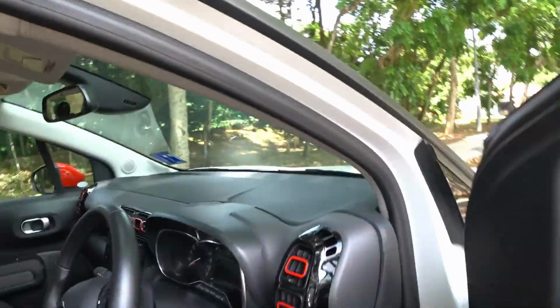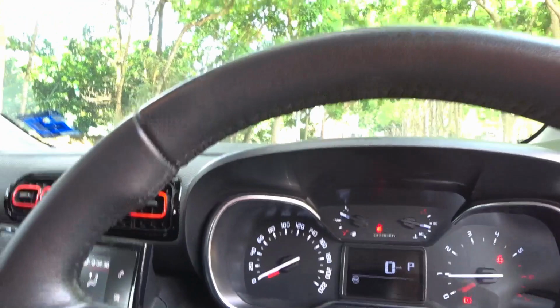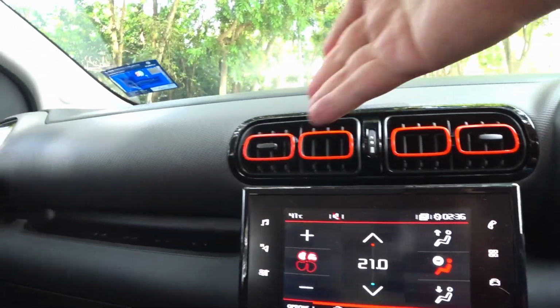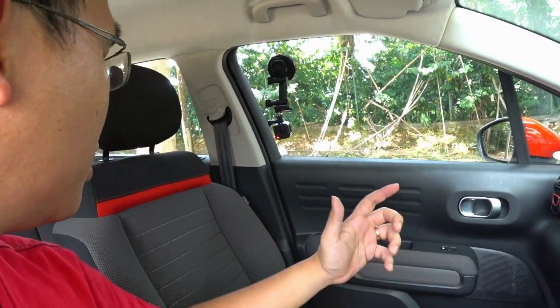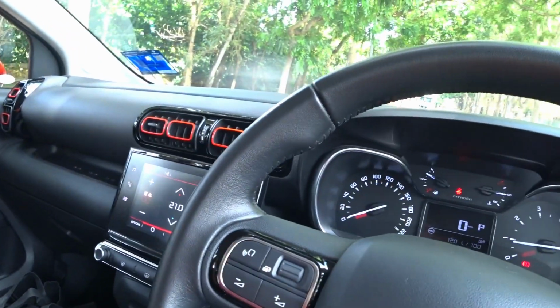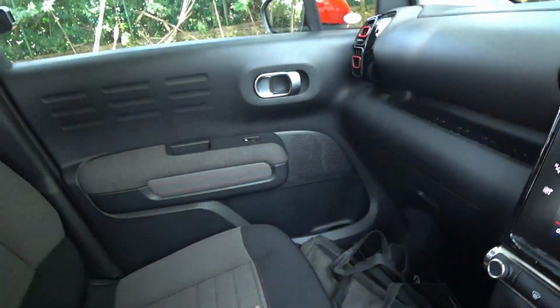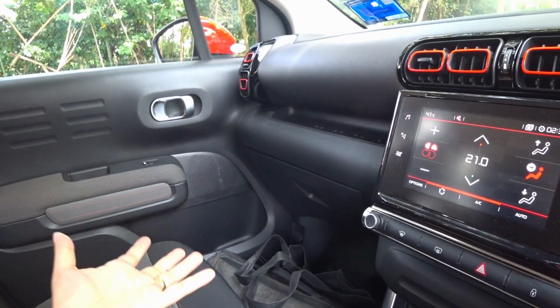Okay, we come to the front. I'm going to quickly start the engine. You can see here the orange contrast theme continues inside. You get these orange highlights on the aircon vents, as well as this little side stitching here, and also the seat. So even though these are fabric seats, they don't look cheap at all. It really looks like they've invested a lot of effort in the design of the cabin. The design is hardly what you would call boring. Yes, you do find traces of hard plastic, but the thing is that this car is built to a low cost, so some compromises inevitably will be there.